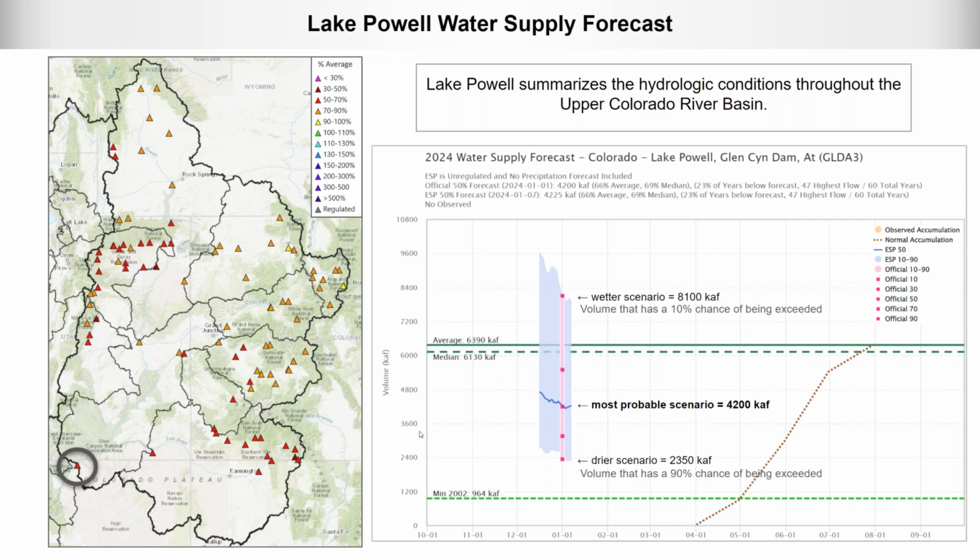So we're plotting the volume on the y-axis, time on the x-axis. We run our model every day, and we publish our ESP or water supply model guidance to the web. And on the first of the month, now through May or June, we issue official water supply forecasts indicated by the vertical pink line and dots here. And it's a probabilistic forecast. So we provide various forecast volumes. The dot in the middle would be the official 50% forecast.